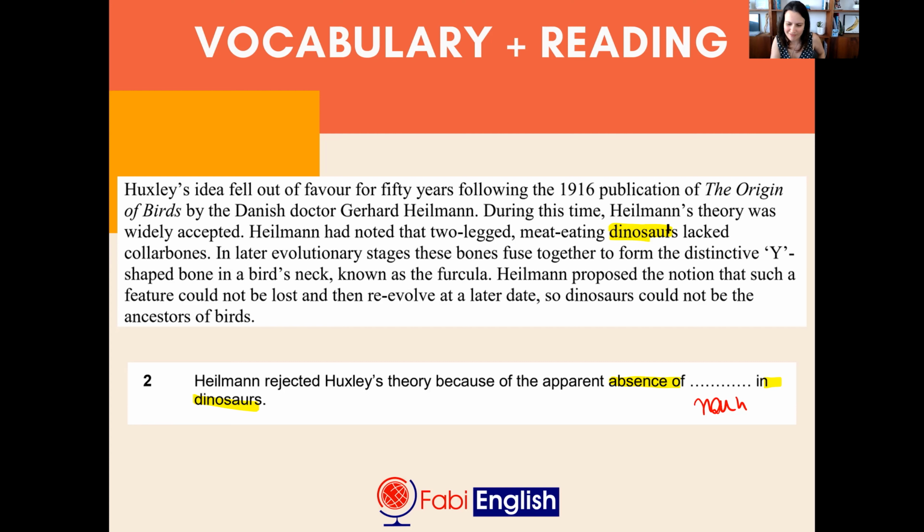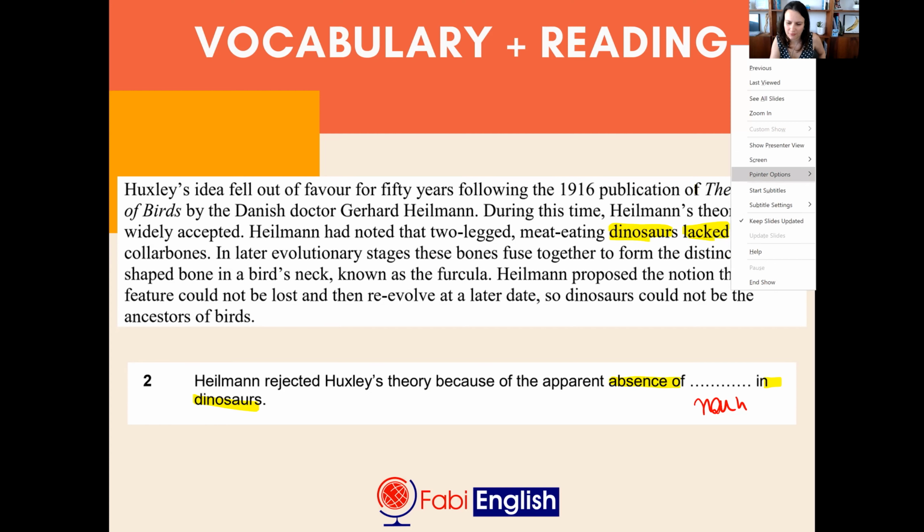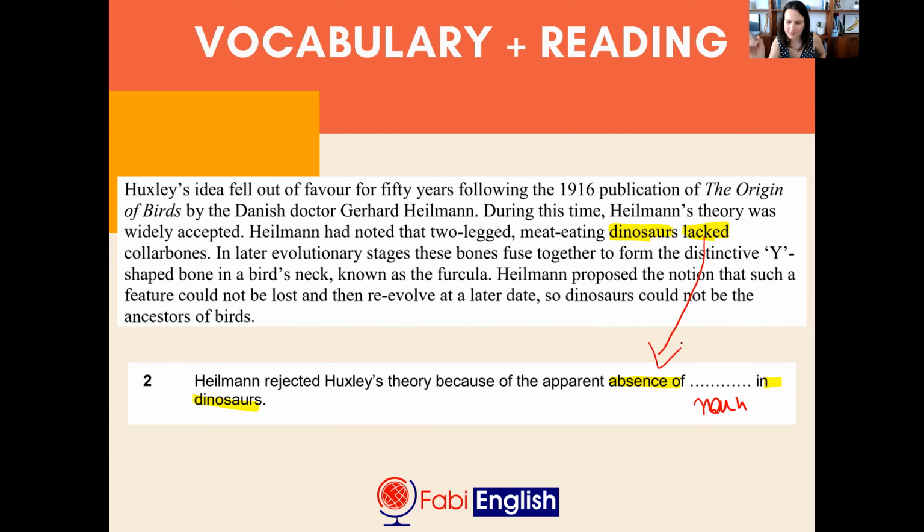And then look at this, we have lacked. And lacked is a synonym for absence. So meat-eating dinosaurs lacked something. So they didn't have something, the absence of something. And what is the something? It is the collarbone.